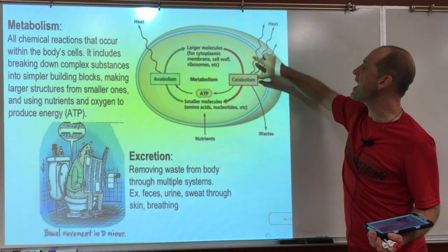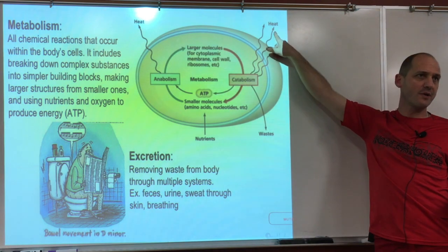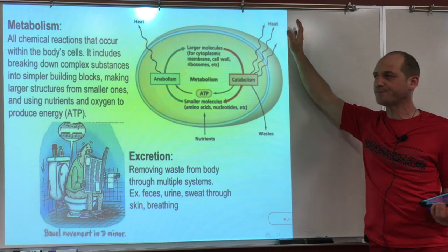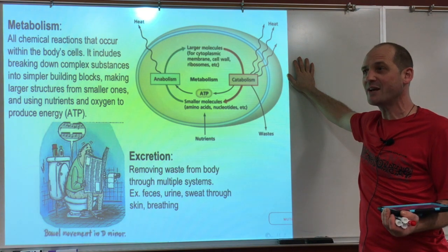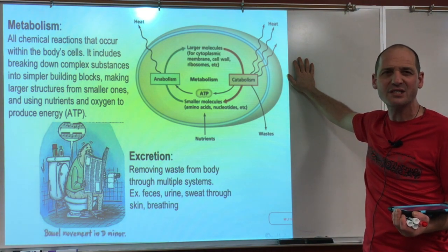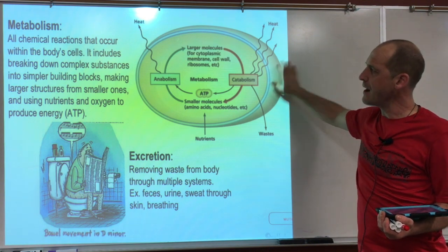What's nice about it, whenever we have metabolism, whenever we have chemical processes, we have heat that gets created. And heat is lost in the process. Oh, actually, it's said to be lost in the process. We can use it because when it's cold, we want that heat. So when it says lost as a chemical thing, it's not lost. The body utilizes everything. All right, so that's metabolism.